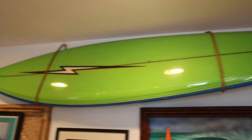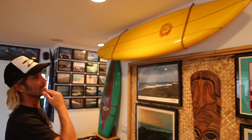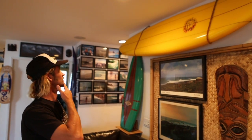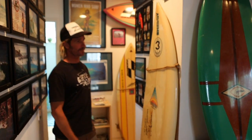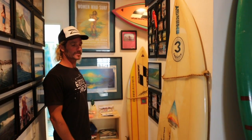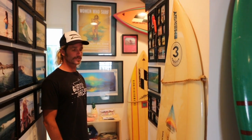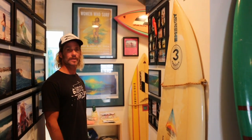This BK Lightning Bolt shaped in Hawaii, got the wooden glass-in fin. It's just a super cool board. Dick Brewer, shaped by Sam Hawk in France. This is another one of my favorites, obviously, this is the Simon Anderson Energy Thruster. I met Simon, had him sign it, and, I mean, it means everything to me. Anybody that surfs nowadays owes everything to Simon Anderson.